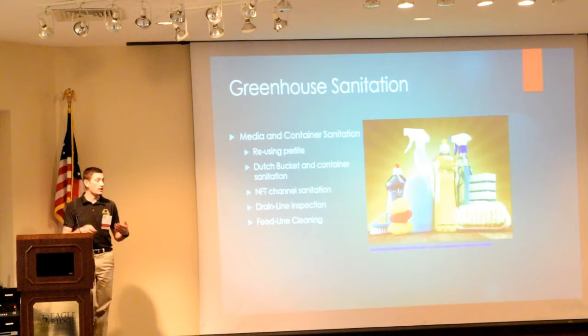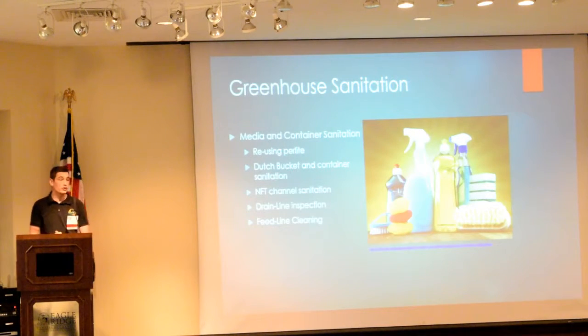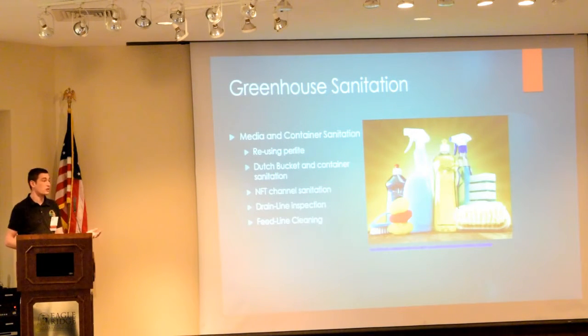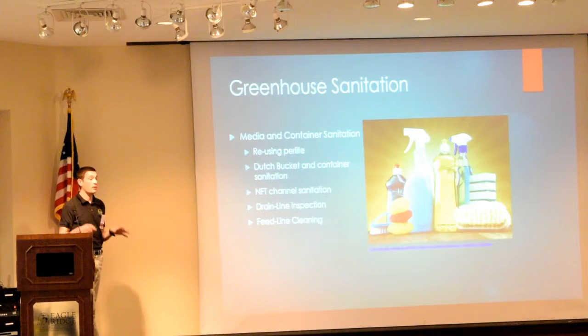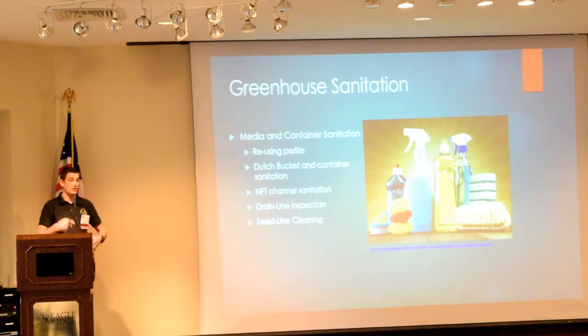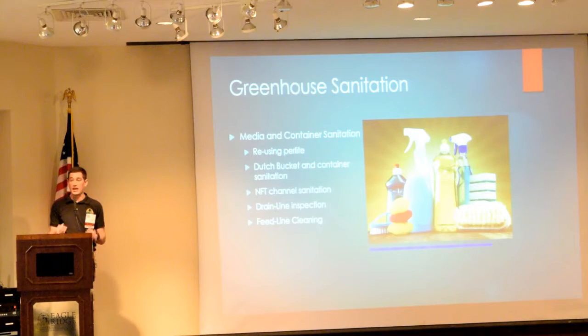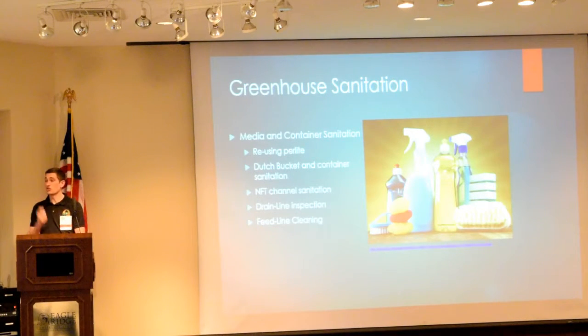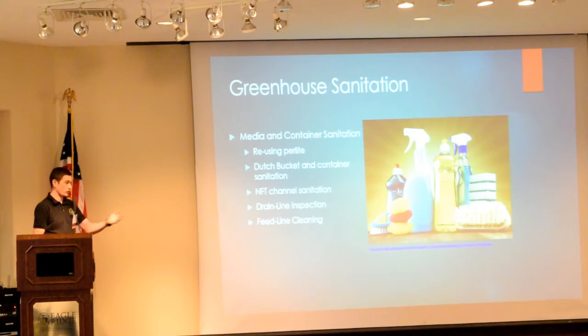Some of the other types of sanitation that we like to see is our media and our container sanitation. Whether you're using a gutter system or you're using a Dutch bucket system or any type of containers, at the end of every season, all of that needs to be cleaned. Again, I mentioned that these bacterial pathogens can often harbor in nutrient solution that is left over in these channels. So making sure at the end of every year we're going through that greenhouse, scrubbing the floor, scrubbing these channels, scrubbing these buckets, whether that's with the Green Shield or whatever the sanitizing agent is, will be key to our success as a grower for that next season.